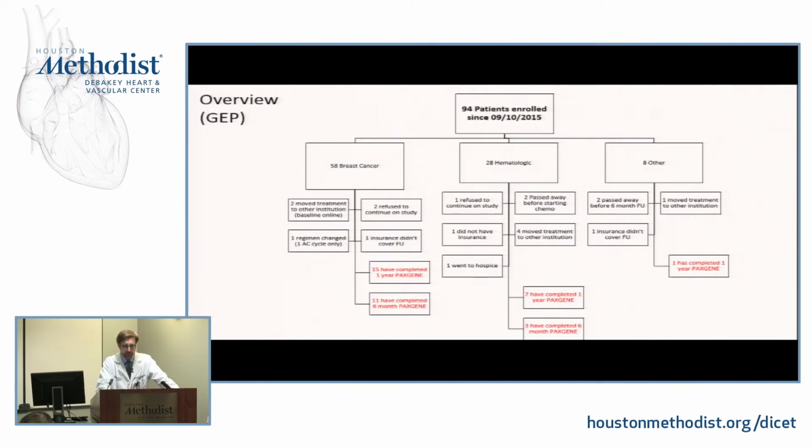Looking at our study, we've been doing this for 2 years now, and we've enrolled 94 patients so far. I want to thank Rachel here for doing a tremendous amount of work to enroll all these patients. She's been here nights and weekends to enroll patients whenever needed, and it's really a remarkable effort. Out of these 94 patients, the majority are breast cancer patients. We've had 28 that are hematological malignancies and 8 that have other cancers.